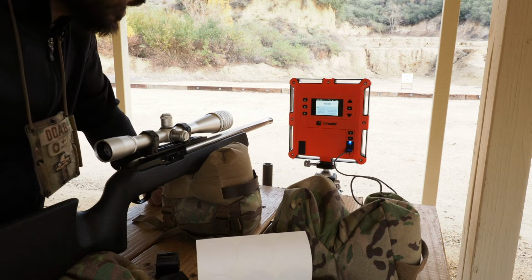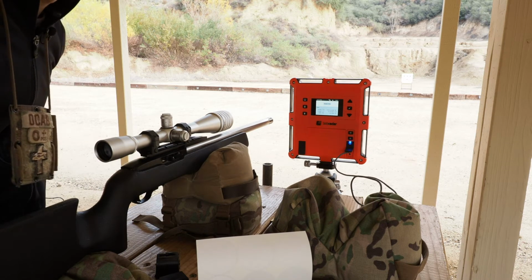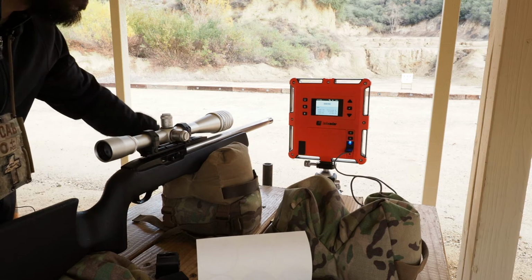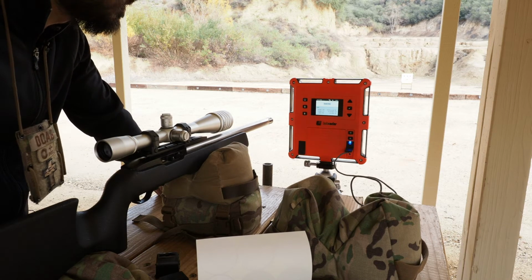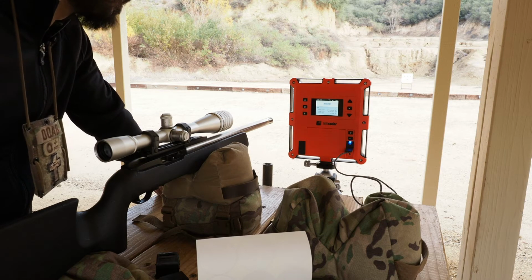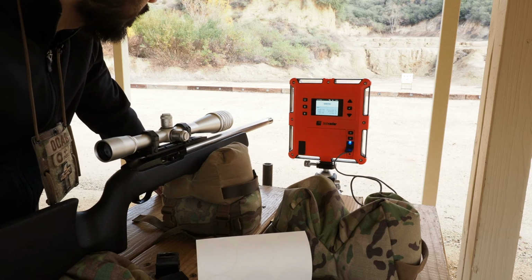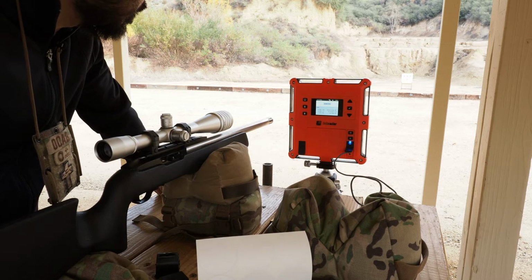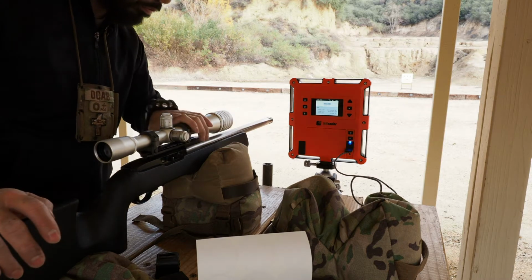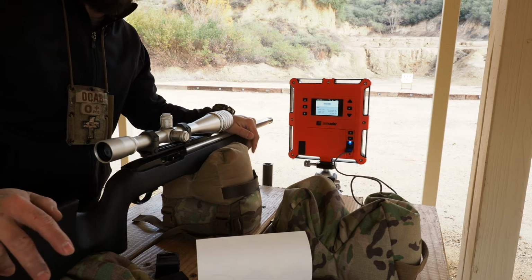But this longer barrel 1022 is actually printing slower than my 16 and a half inch CZ barrel, which shoots about 1050. So it's probably losing velocity, plus this is semi-auto, so some of that gas might not be fully translating to the bore. But this is definitely shooting faster than my 1022 Takedown.